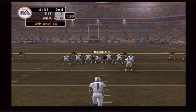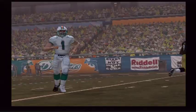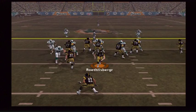Randall out, back to return. Here's the kick. They'll spot this one where it went out. It's first and 10. Staley, the deep man. Knight brings him down at the 37.